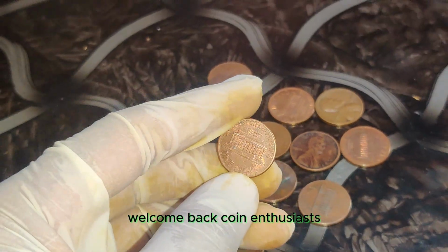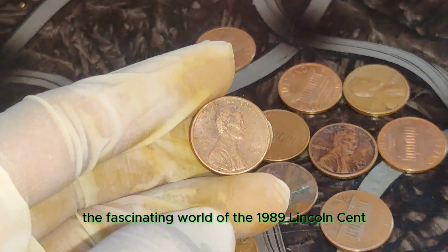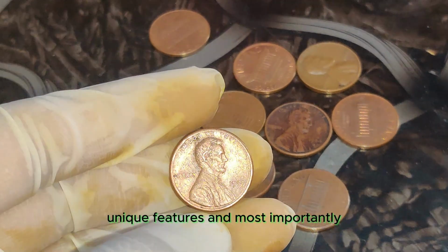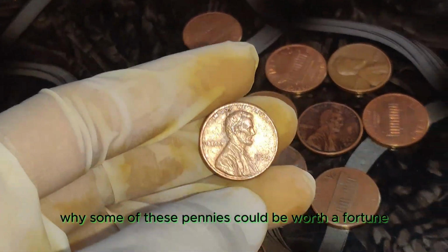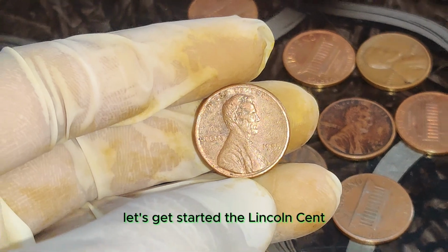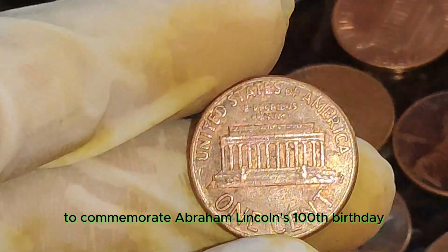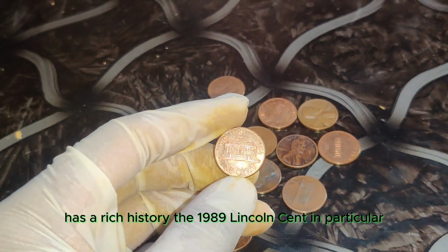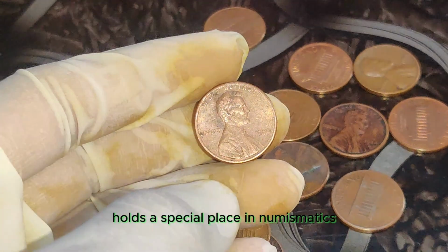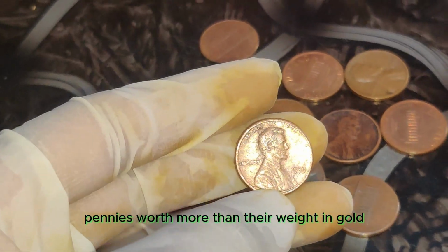Welcome back, coin enthusiasts! Today, we're diving deep into the fascinating world of the 1989 Lincoln cent. We'll explore its history, unique features, and most importantly, why some of these pennies could be worth a fortune. Let's get started. The Lincoln cent, first introduced in 1909 to commemorate Abraham Lincoln's 100th birthday, has a rich history. The 1989 Lincoln cent, in particular, holds a special place in numismatics. But what makes some of these pennies worth more than their weight in gold?